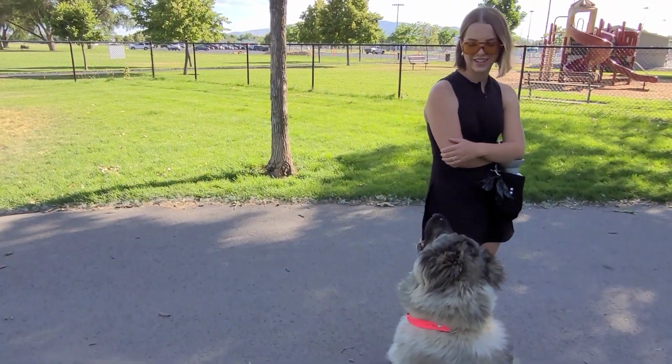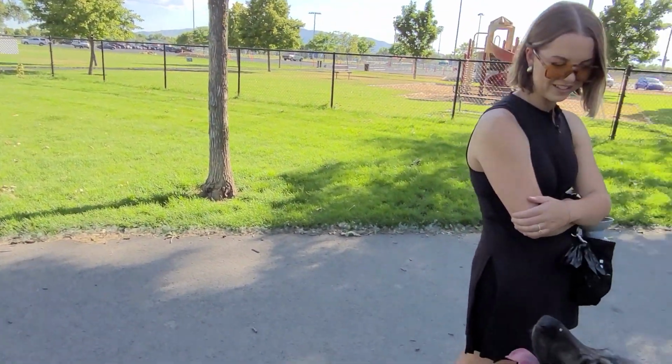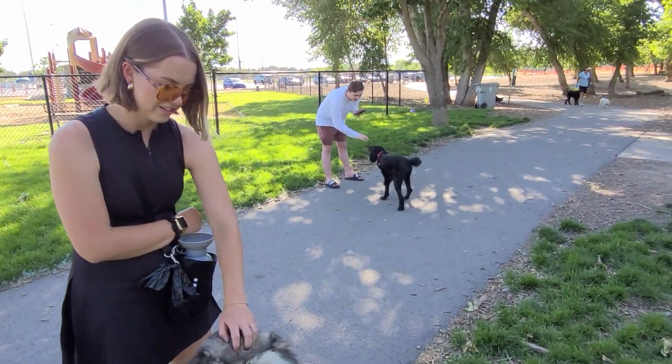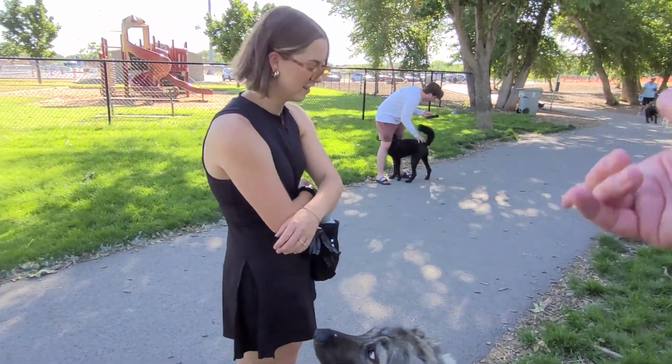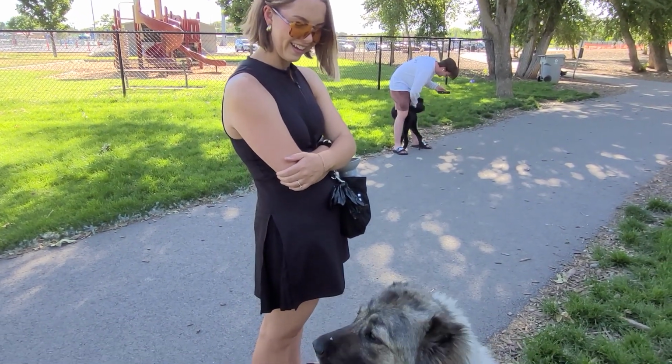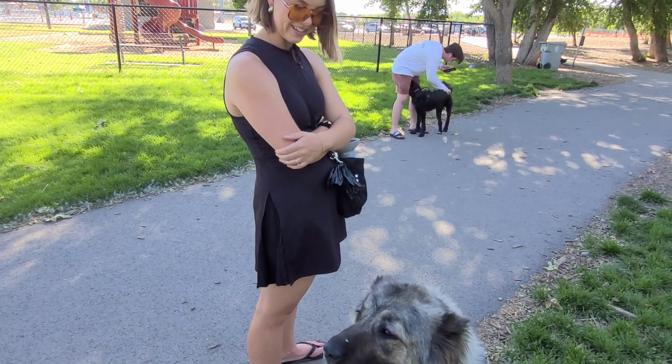Mine doesn't even want him. That's why I don't usually bring him, because she ignores me at the park. But then someone else had some treats a couple of months ago, and she was all about following her around, almost being a nuisance. But the lady said she's okay with it, and then she did some training with her.